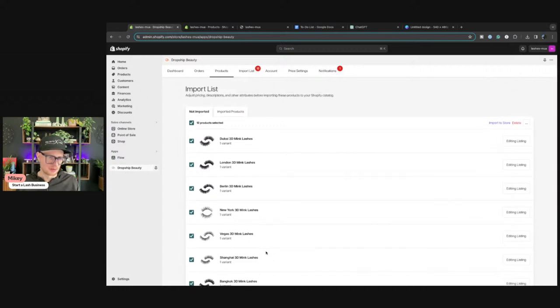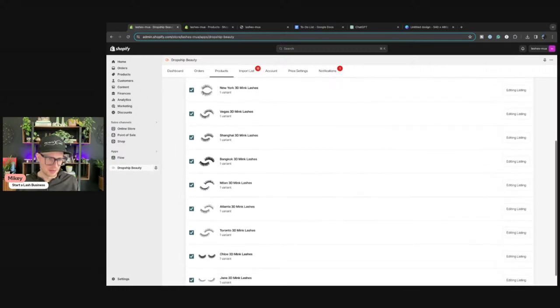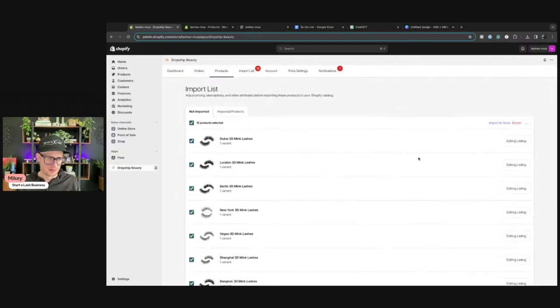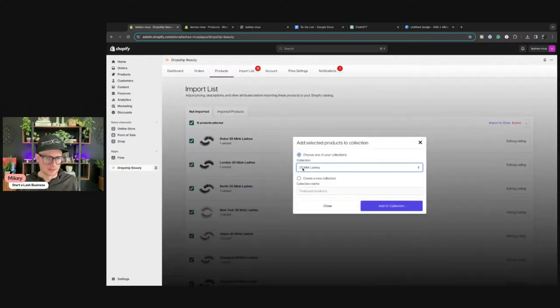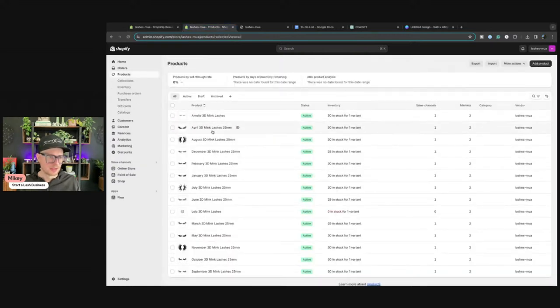These are 12. 3D mink, 3D mink, 3D mink, 3D mink. Okay, so we're going to add these to collection. Why does that seem... did I already add lashes with 3D mink? 3D mink 25 millimeter.